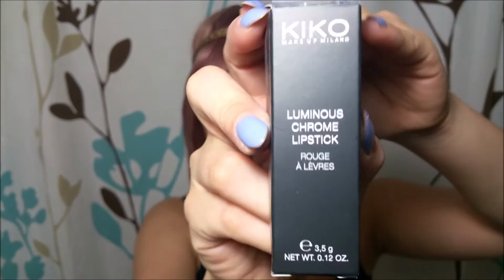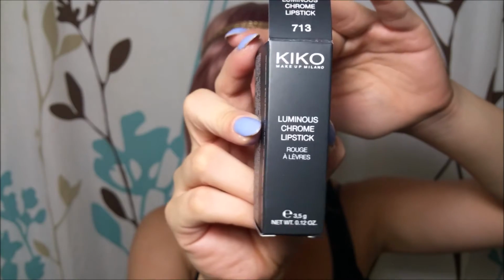Then I picked up two of their lipsticks. The first lipstick here is called a Luminous Chrome lipstick, and it had, again, a bunch of different colors. Now, real quick, with this brand, one thing that I noticed, at least at the store that I went to, and especially when you go online, it reminded me of Inglot. Their products, most of them, they don't have names, it's just numbers.